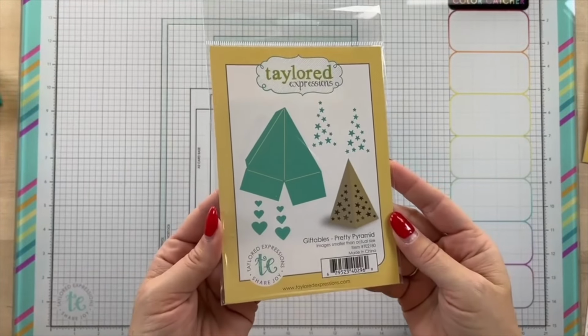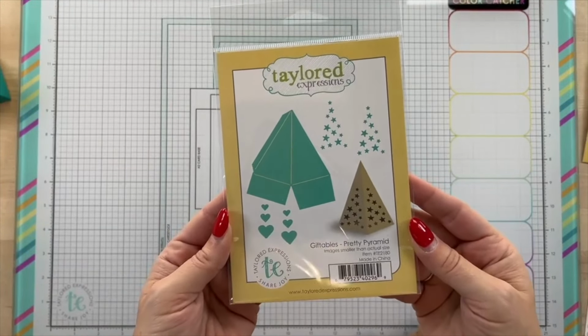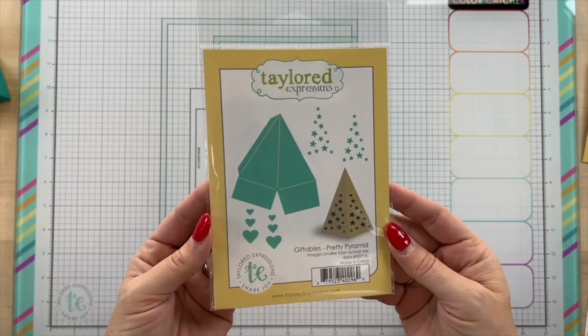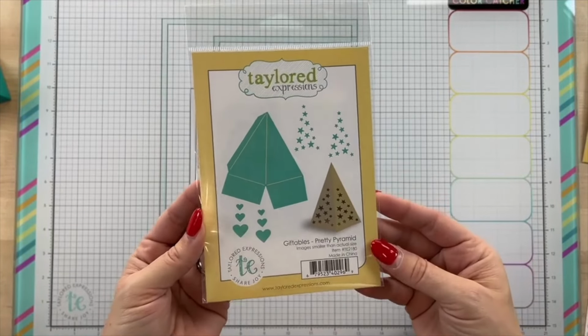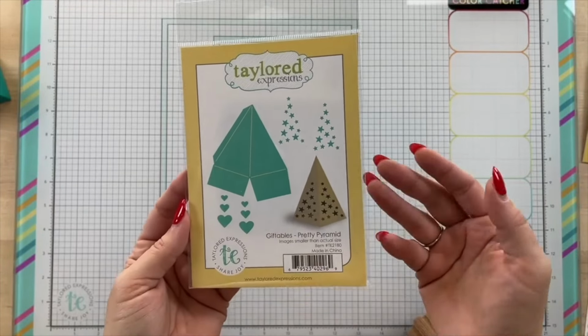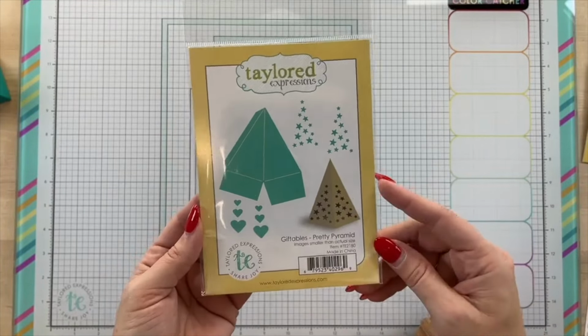You might remember this one is probably the most recent in your mind. The Giftables Pretty Pyramid was our $100 freebie in December. And this has lots of uses going forward. It kind of looks a little bit like a Christmas tree, and I'm sure for the holidays next year, we'll be using it that way.